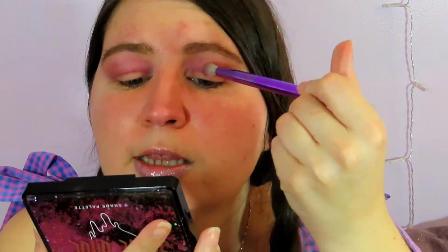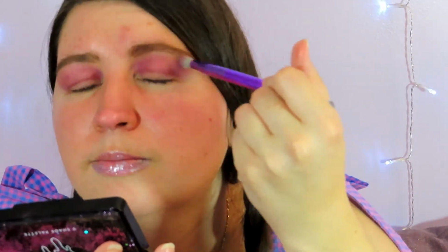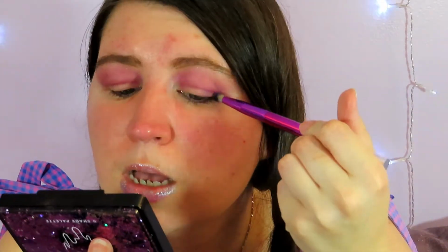Oh, I went a little bit heavier on this eye than I meant to. That always happens to me. Dang it. It's like I can never make the eyes even. Okay, not bad. So now I'm going to take this deepest purple, and that's going to go on the outer corners.